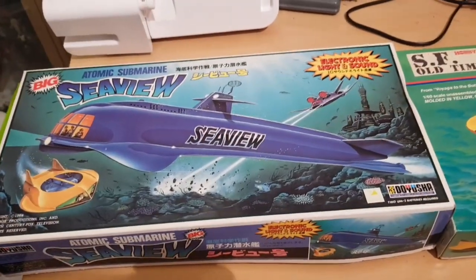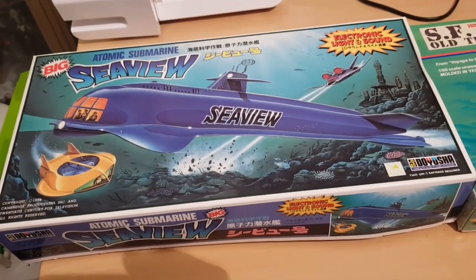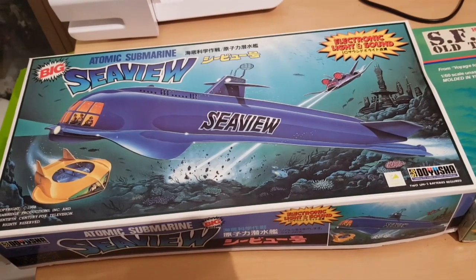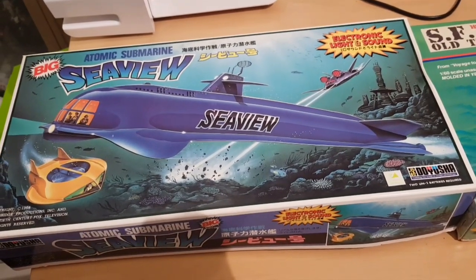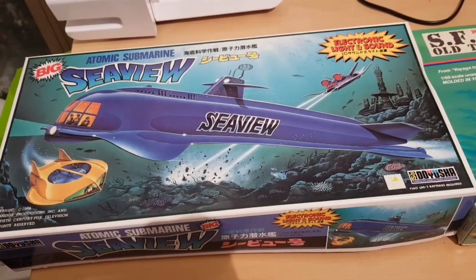Well, today we're going to be looking at a couple of old model kits. I've been on a bit of a Voyage to the Bottom of the Sea kick recently after doing a podcast about one of the episodes on the Effectively Speaking podcast, linked down below. So I decided to revisit and try and get a few model kits.